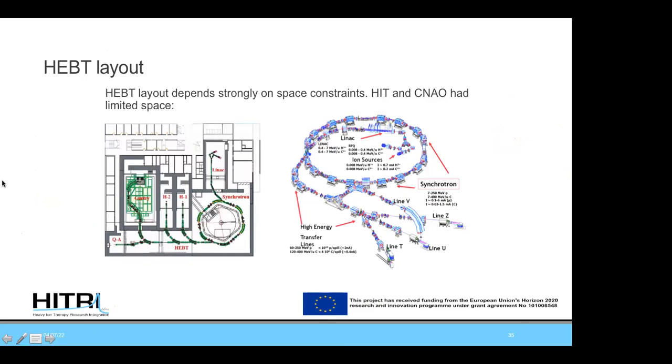The high energy beam transfer lines are the lines which start at the extraction of the synchrotron and bring the beam to the patient. I don't know if you see my cursor. I hope yes. All this zone, which is quite a big zone, is called the high energy beam transfer lines. They're called transfer lines, but of course it's not just simply transferring the beam. It's also forming the beam to such a shape that it fits requirements. And I will talk about it a little bit later.